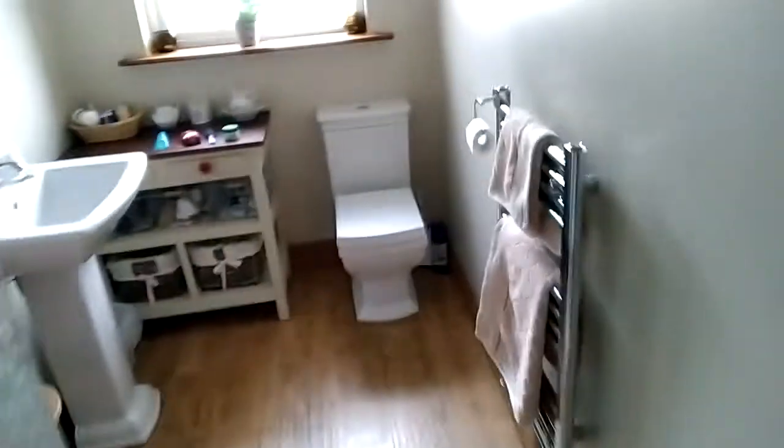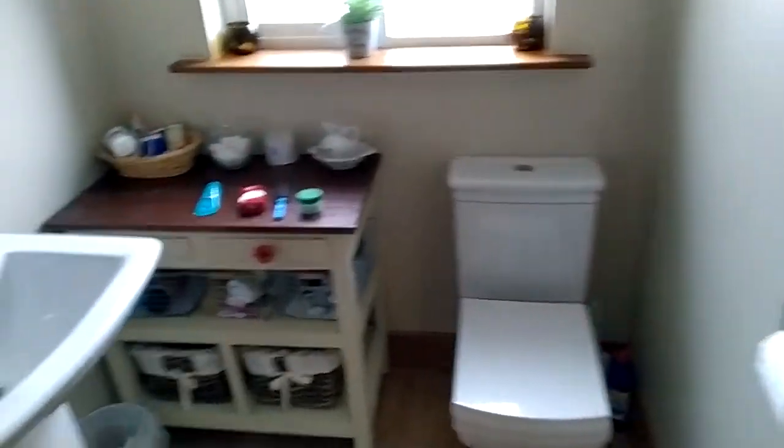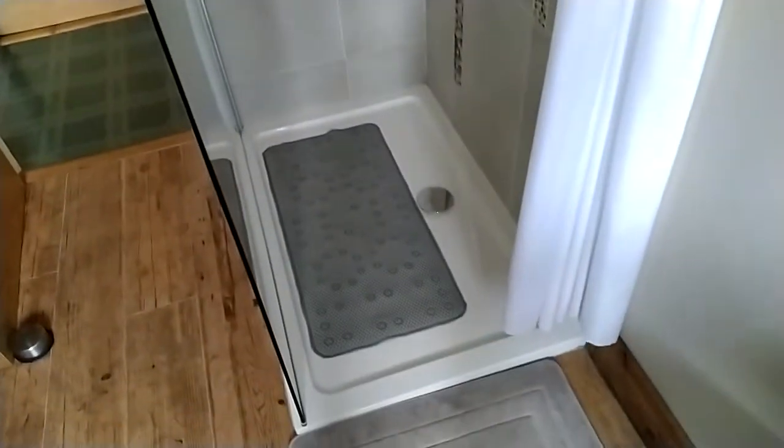We have the main bathroom here, which actually doesn't have a bath, instead a shower cubicle. But it's a decent sized one. Very nice. And I think that's it.